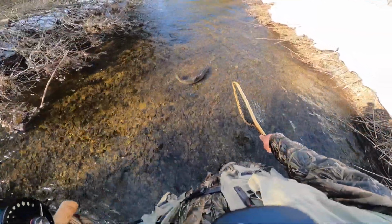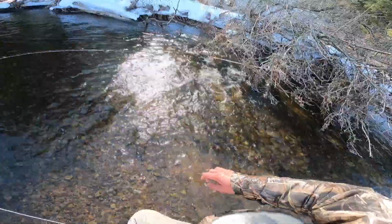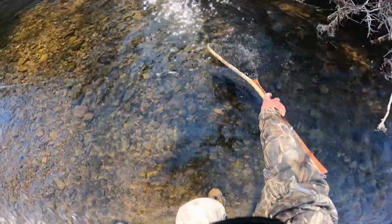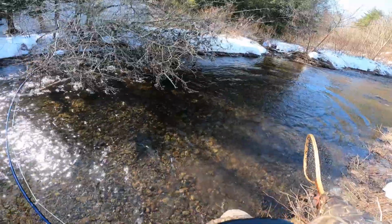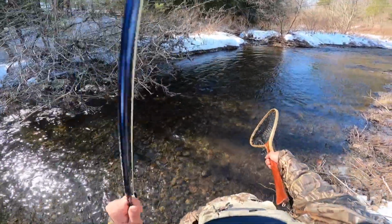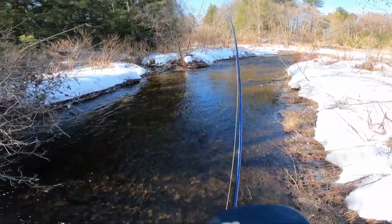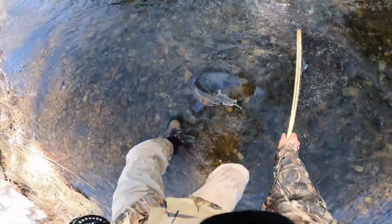Come on. No, get out of there. Get out of there. This is really hard. This fish is way too big for the net.